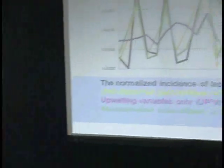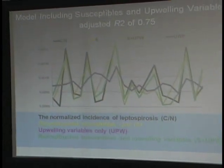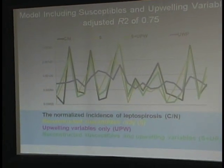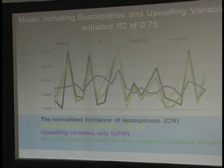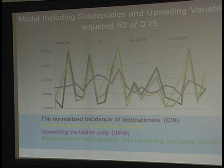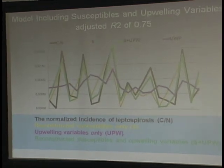The black line on this graph is the number of sea lions in the last 14 years dying of leptospirosis. And then the yellow line is looking at if we just considered an influx of susceptibles with sea lions being born on the rookeries, moving up the California coast, and then some dying and being taken out by the disease. We see how well that fits.